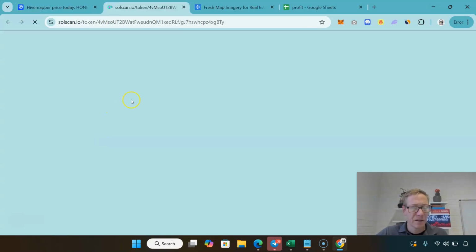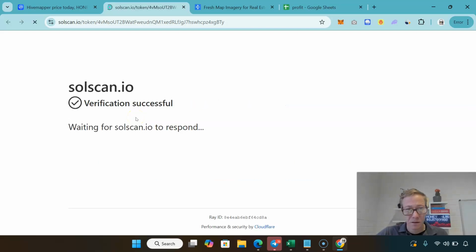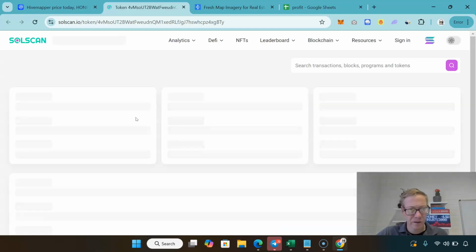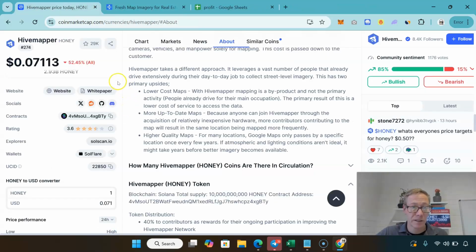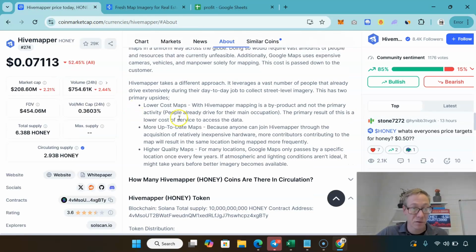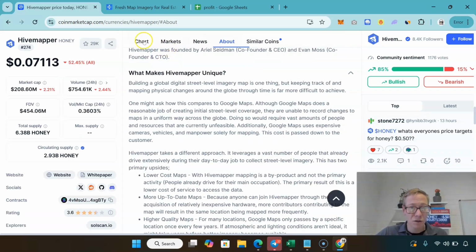Clever idea. On SolScan as well, we can see in terms of holders, I imagine we're going to have a fair few on this. Let's have a look. It's a bit slow. 88,967 holders. Pretty good for a coin with a market cap of 208 million. Very good. Now, let's talk downside.